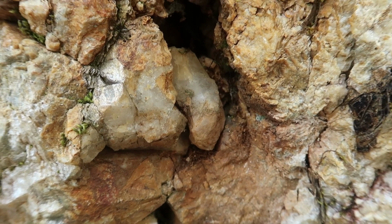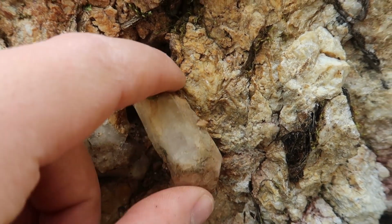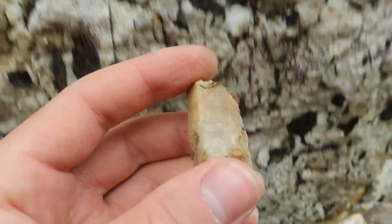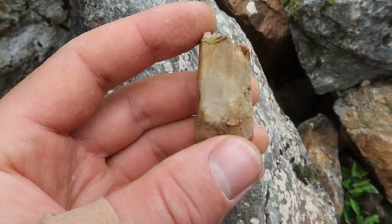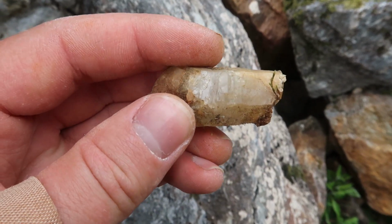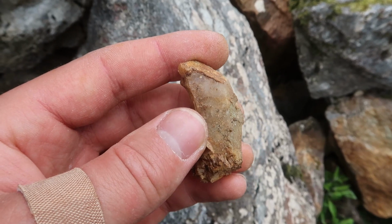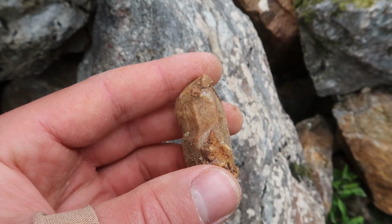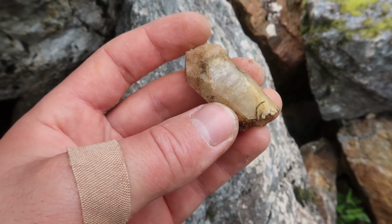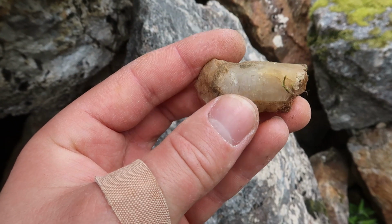Well, that piece just popped off, so let's see if it's terminated at all. Should be on the sides, it looked like. Yeah, that's pretty nice. You can see a little crystal growing on the side of it, but it doesn't look terminated on the ends. It's just a crystal that got too big for the pocket. Still pretty cool though.